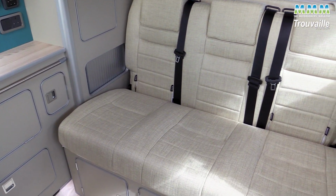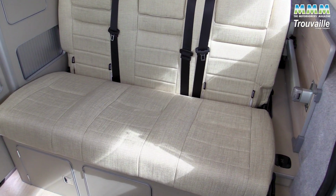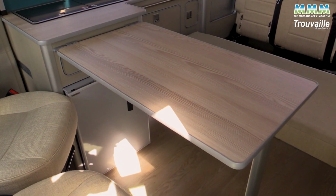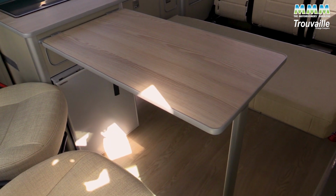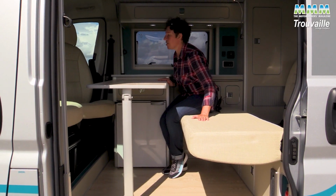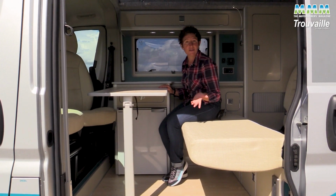Now what you are probably wondering is how anyone sitting on this back bench is going to reach the table. Well, let's come back to that rear bench that's got that lever down the side, and all we're going to do is flip that forward, and then you'll see that you can actually sit around this table. That's nice and stable now. You can see that's flat, so if you're here as a family, you've got your children for example, you can all easily sit around here, can't you?